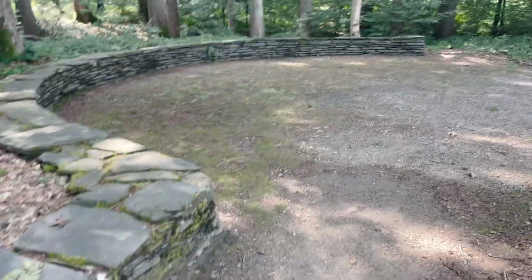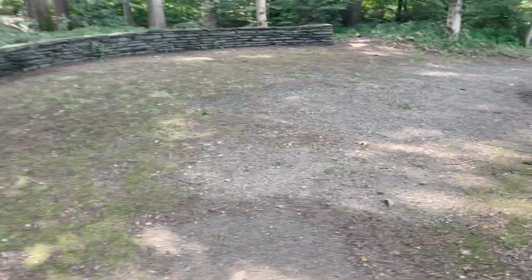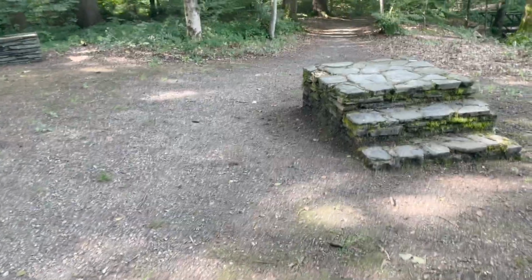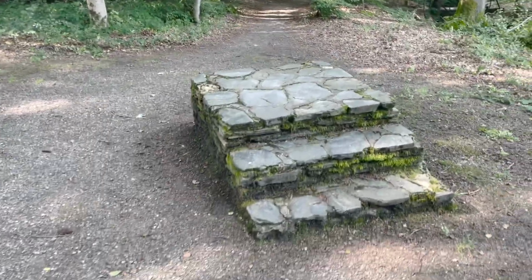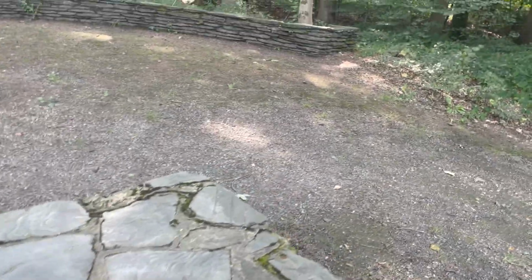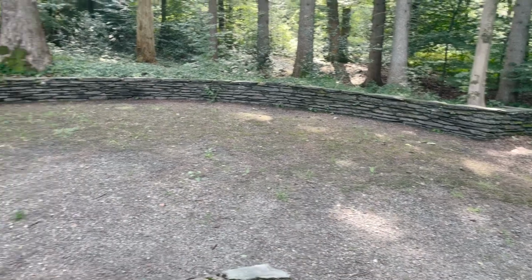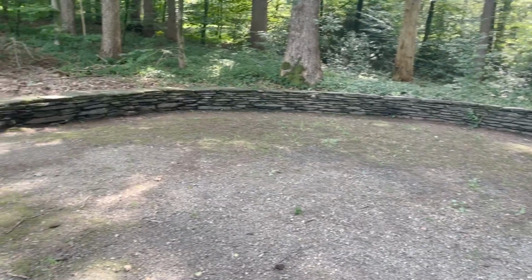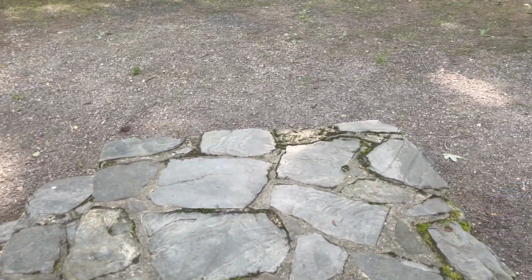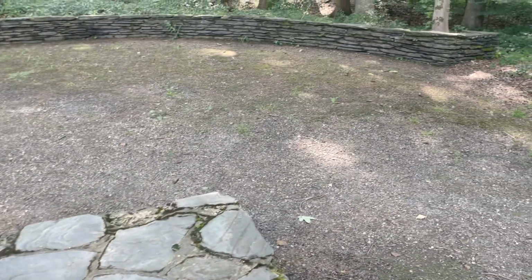It's in the shape of an omega. Hitler was not religious, as in Christian or whatever. He had some interesting beliefs, of course. And yeah, I can imagine that he and his friends and employees, they had gatherings here and talks.